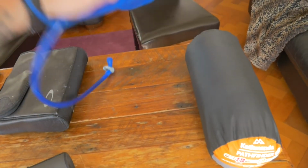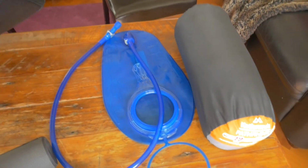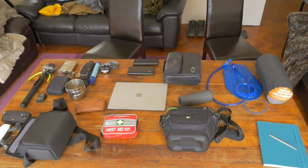And finally, a water bladder. This is so useful when going on long hikes. I'm really happy that I bought it and looking forward to using it. Anyway, that's pretty much all the stuff that I'm taking with me.